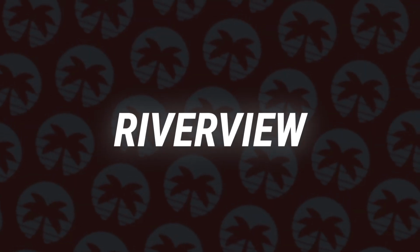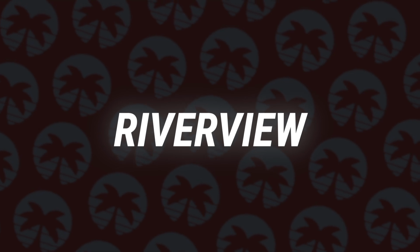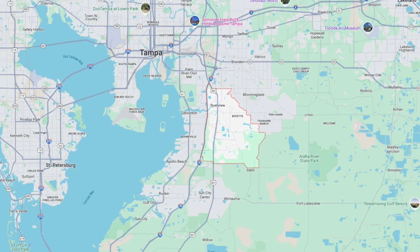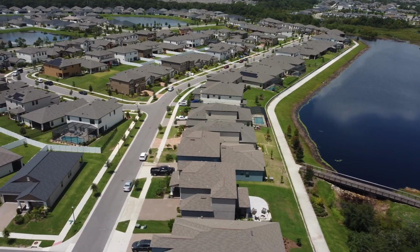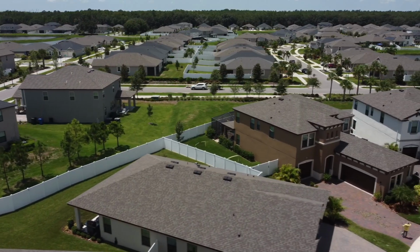Okay, we're gonna keep going clockwise around the map, and we're gonna go over to Riverview. We have some clients that just closed last week in Riverview, Colton and Kirsty, and they had a really unique situation because he runs a business from home and needed a place with a mother-in-law suite. Out in the Riverview area, you just see a little bit more unique properties. Now there are some newer neighborhoods that are like brand new. You can buy a little bit of new construction still in that area.